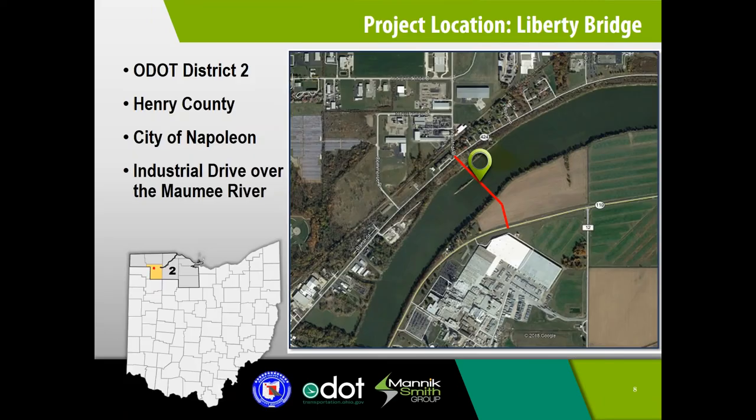The second bridge that Mannik & Smith designed for GFRP is the Industrial Drive Bridge located outside of Napoleon, Ohio. This is also the Liberty Bridge. It originally went under the name Industrial Drive, so I might mistakenly call it that a couple of times. This bridge is a complete new crossing over the Maumee River to service the Campbell's facility to reroute semi-trucks away from the city.